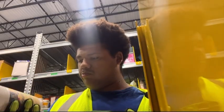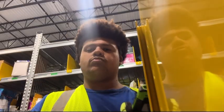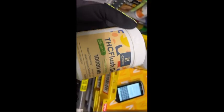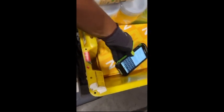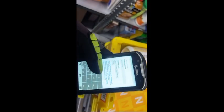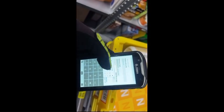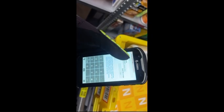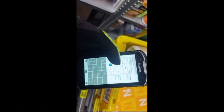I forgot to show y'all what I did today, like stowing. And what stowing is, it's self-explanatory. You just put items on the shelf. This is me trying to figure out where the expiration date is, if it has one, and putting that into the little phone scanner. And I don't think it did, so I put manufacturing date, which is today's date.